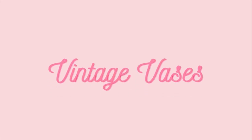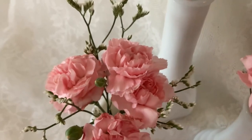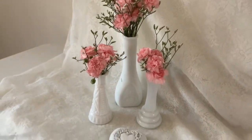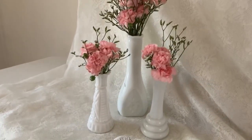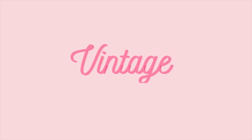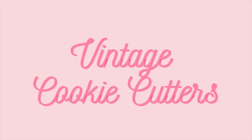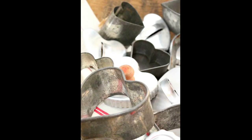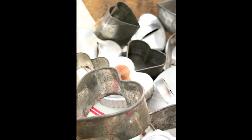And then, of course, vintage vases, especially if you have milk glass vases. I used to do these in my old booth, and I would take carnations, different colors, and put a pretty ribbon around them, and they flew out the door. Put them in your booth a couple of days before Valentine's Day so they're fresh. And then vintage cookie cutters. You know, people love to decorate with these.